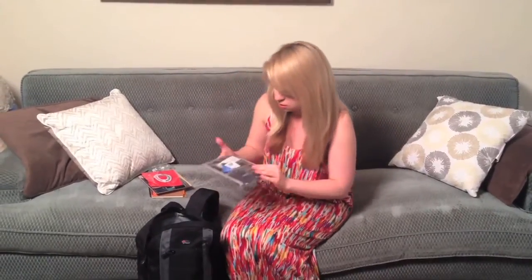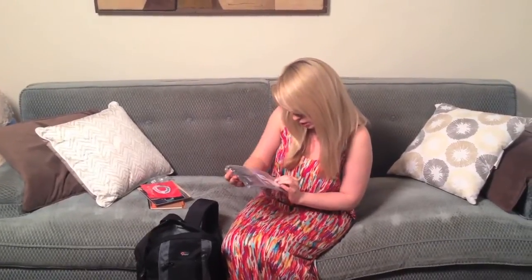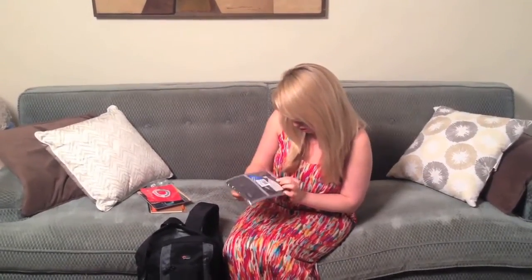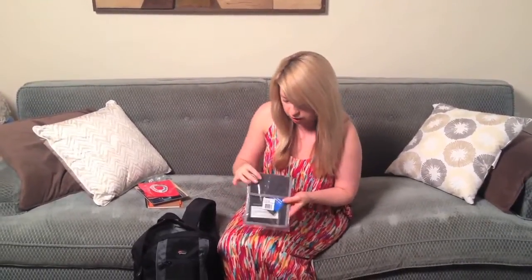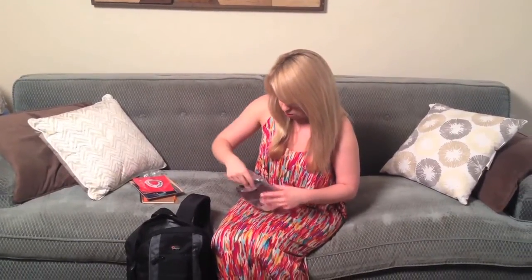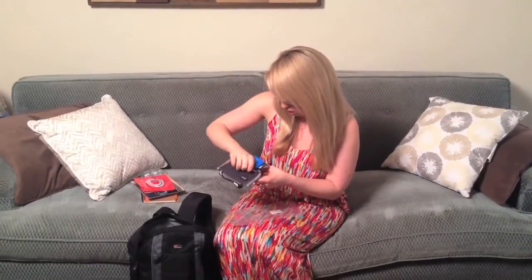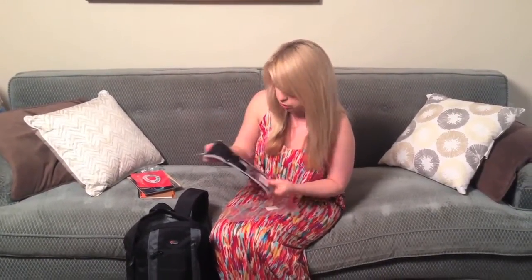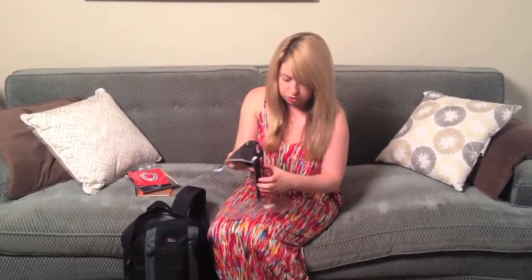What else? We also have this bag. I would assume this is a credential holder for press, but you can use it for a lot of things. Let me see. It's from Think Tank, which I assume is the company which makes camera bags. You can put it on your belt and carry your memory cards or battery or anything you like. So this is very cute.